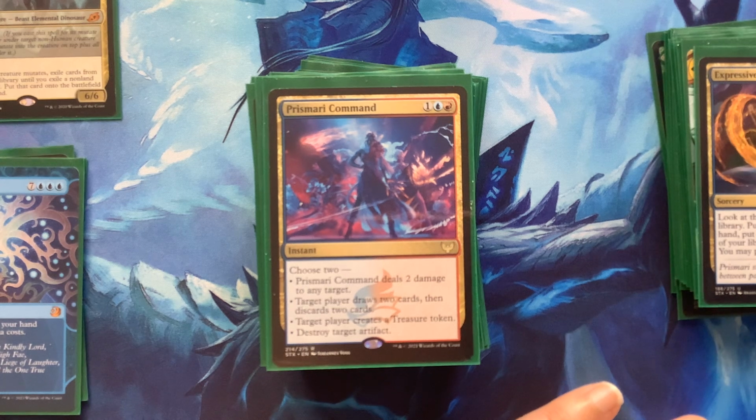Prismari Command, you love to see it. Ramps us. We just love ramp. We love to create those one-off treasures to accelerate us. We love to kind of get offensive, maybe destroy an artifact, for instance. There's so many modes on this thing. It's just crazy. You can take out things, you can deal damage to creatures, you can draw. It's just a perfect card, really.